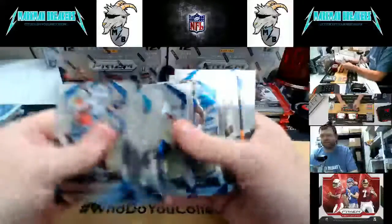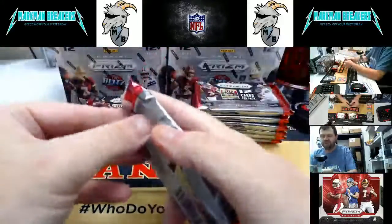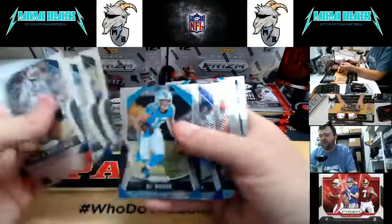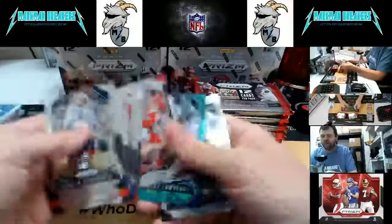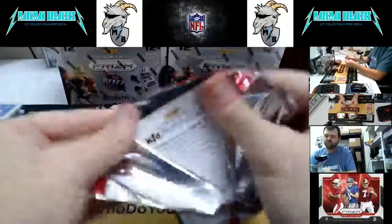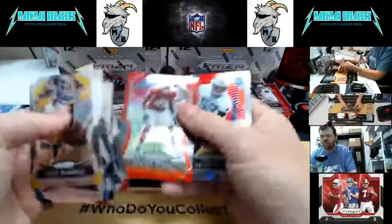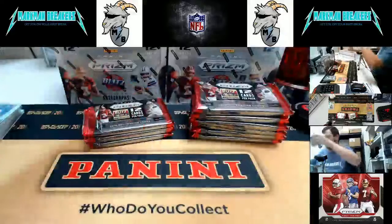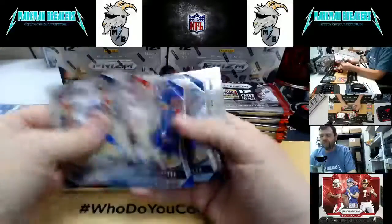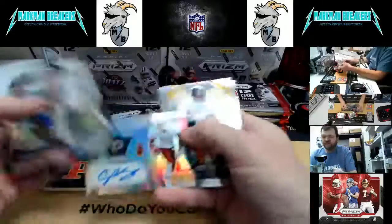Here we go. Box 7. Gary Jennings Jr., rookie, the 249, Seattle. We've had a couple of really nice cards. Nothing I've hit the horn on yet, so hopefully that'll change soon. DeMarcus Lawrence Greenscope to 75 for the Cowboys. Hassan Reddick, Cardinals. Autograph to 60. Very nice.